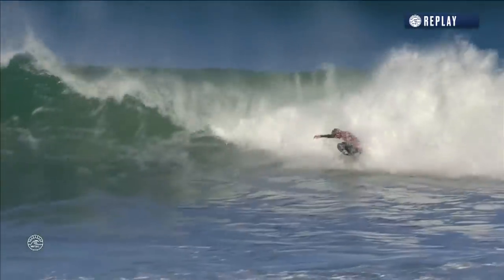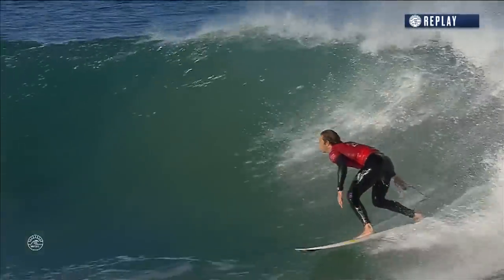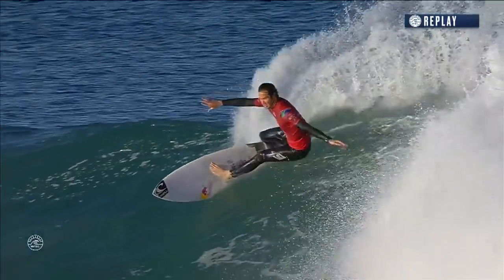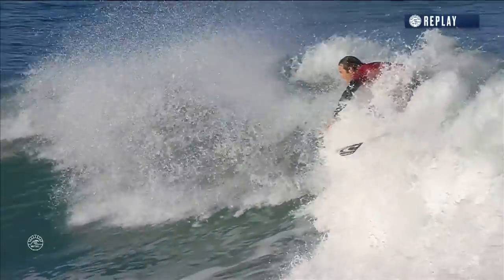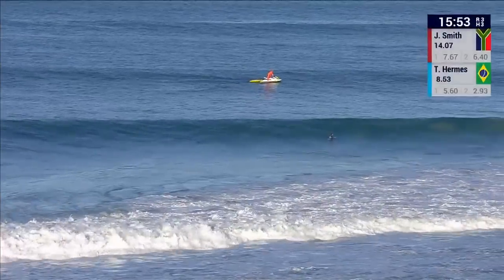A beautiful floater there, some hang time for Jordy Smith, and kicks out. Look at this turn here from Jordy, just beautiful body position. Takes his time with it, you know. He's a big, strong fella, and he can just really accentuate those maneuvers. No one surfs as big as Jordy. I love that. Totally agree, especially when he's in motion, this kind of rhythm at J-Bay. I don't know how you can beat the guy.